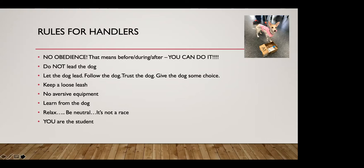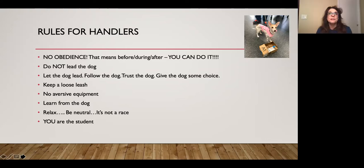Yes, thank you. It's just a different activity. I'm sure there are times when you do your mutt manners or your pack walks or your clicker training and stuff like that. But for nose work, it's really about getting out of the paradigm of bossing the dog around and letting the dog have choice and drive it.